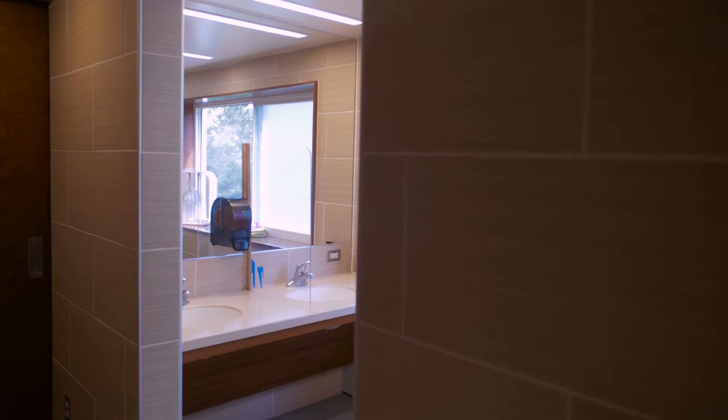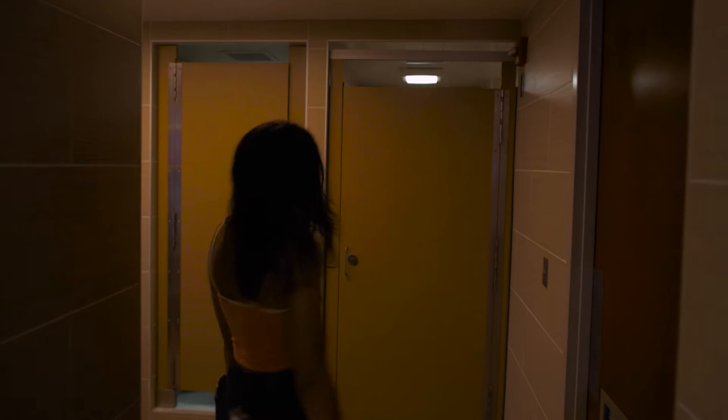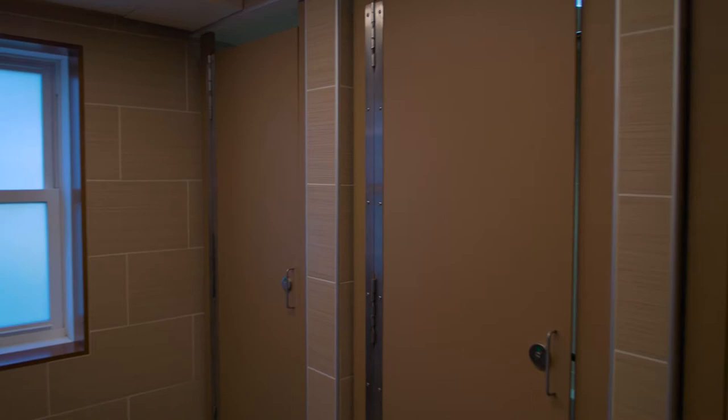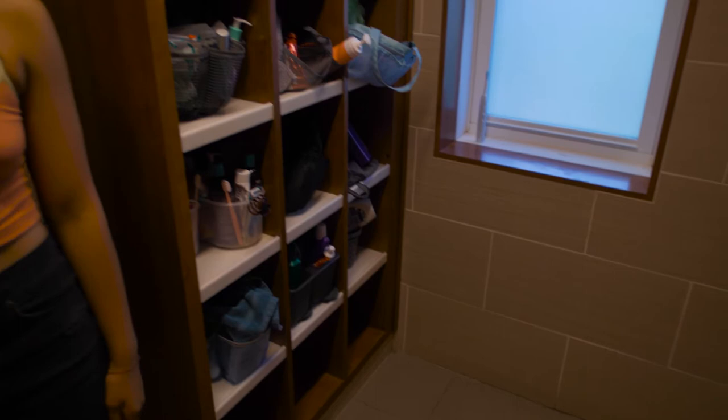So we have the communal sinks in here, the communal bathrooms, and then right over here we have some showers so that, well, obviously you can take a shower. And we have some cubbies for any of your toiletries. A lot of people like to leave it in the bathroom because everybody just understands, have respect for one another. My stuff is my stuff, your stuff is your stuff. And everybody feels comfortable and safe about leaving their stuff right here.